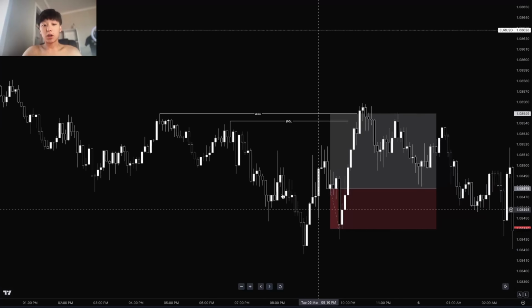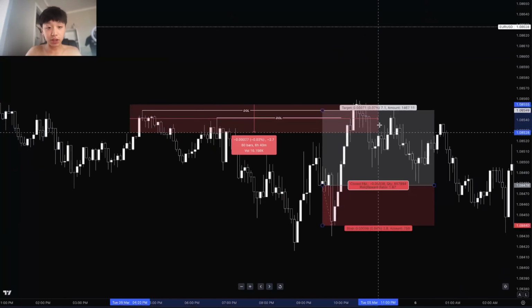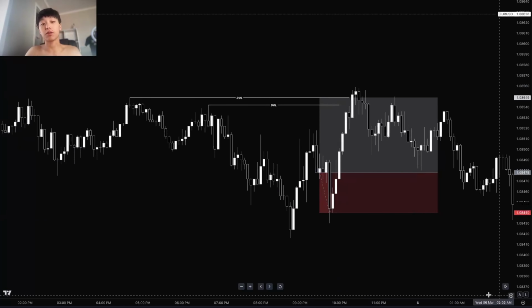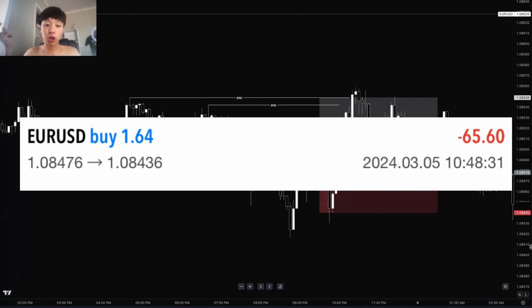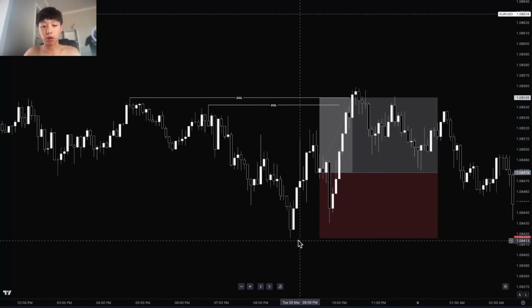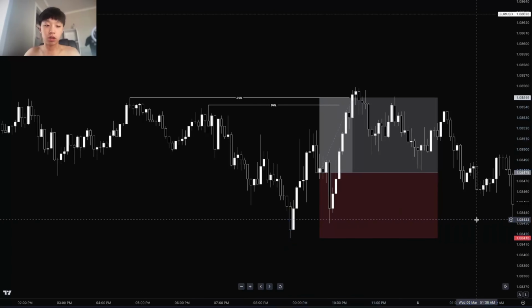Alright, so this is how our second trade played out. As you can clearly see, we wanted to target this drawn liquidity, but we got liquidity, bro. We got stopped out and then it hit my take profit. So on this trade, I only risked around 0.25, so I only lost $65, which isn't bad, but come on, bro. Prominent swing low, otherwise you're going to be liquidity.